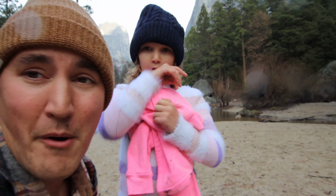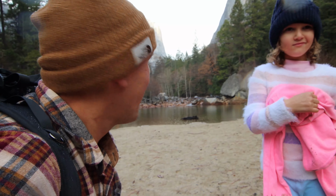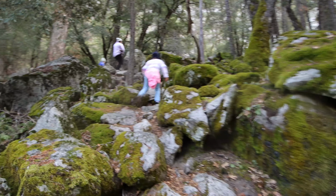You can see Half Dome there. And behind us on the other side here, we can see some of the other cliffs too. I don't think that's El Capitan, that's a little bit far off in the distance back there, but this has been a great hike to get here so far. And we're gonna get on back because we don't want to get stuck right here in the middle of the river.